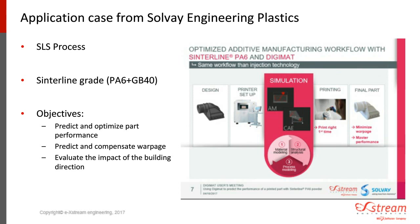Now I will switch and end with an application case from Solvay Engineering Plastics. So this is the SLS process. It's a Sinterine grade, so it's a PA6 with 40% of glass beads. And essentially, as you can see in the workflow illustrated here, the idea is to integrate simulation really at the heart of this physical printing workflow, and first predict and optimize the part performance, predict and compensate warpage, and then in the end evaluate the impact of the building direction on the part.